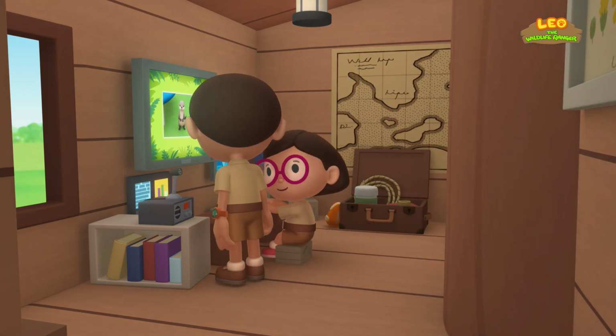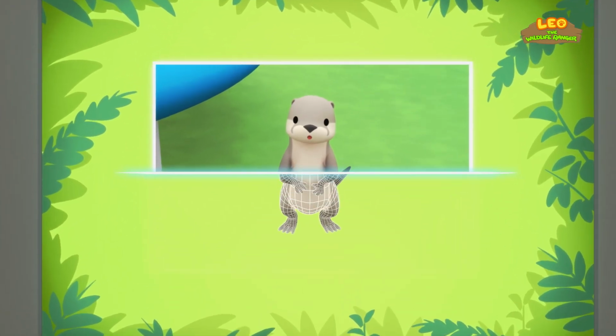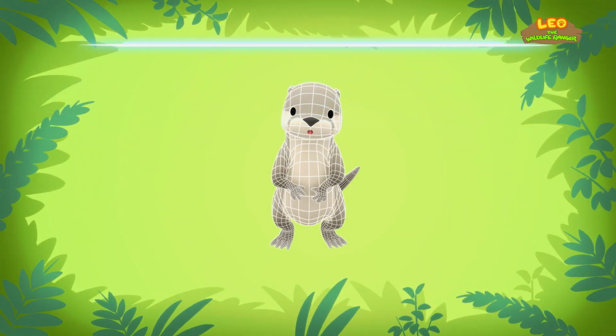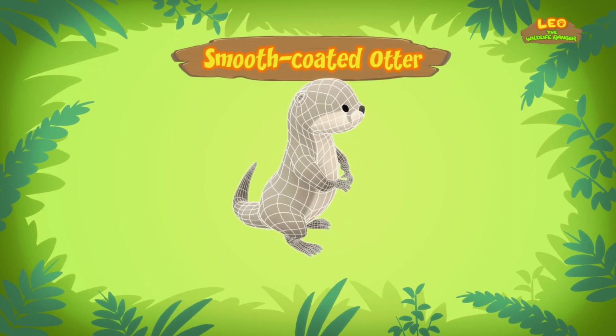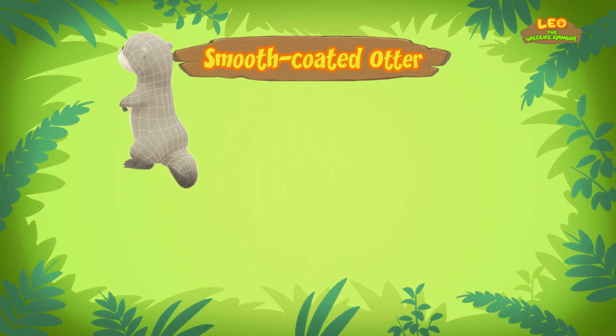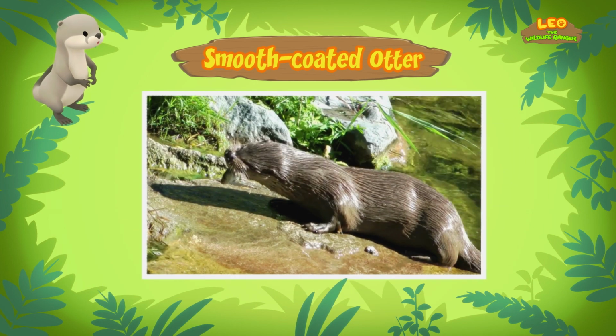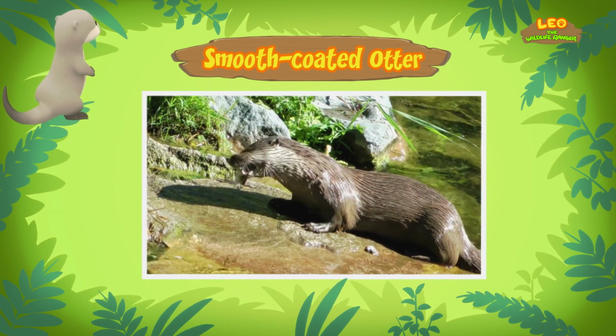Did you find anything? You're just in time, Leo. The computer is looking for information about the otter as we speak. There you go. This little one is a smooth-coated otter. So, it has a smooth coat? Yes, that's exactly how it gets its name. A smooth-coated otter is a type of otter that has shorter and smoother fur. They also have a rounder head and a hairless nose that looks quite like the shape of a diamond.